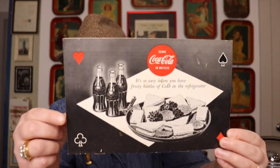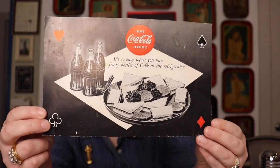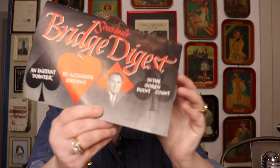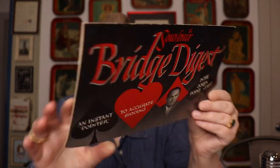But this next piece is another bridge piece. This is from, I believe, 1950, and it says, Coca-Cola, it's so easy when you have frosty bottles of Coke in the refrigerator. And look at the graphics on this. This was, again, a giveaway from one of the bottling plants. Souvenir Bridge Digest, and it says an instant pointer to accurate bidding and the Gordon point count. Really, really cool graphics on this. I believe this was given away by a bottling plant. Very cool graphics on the inside.